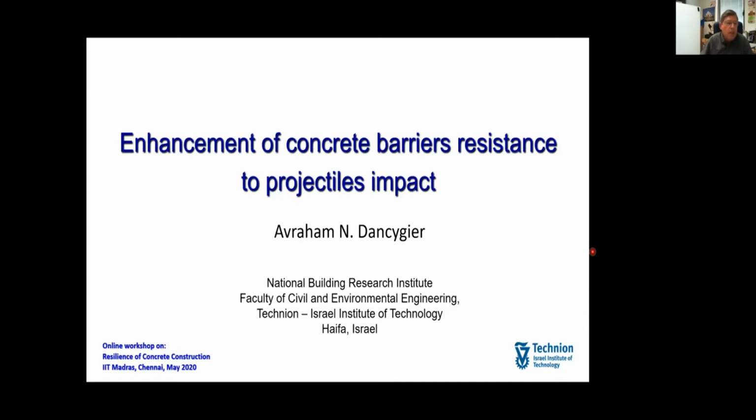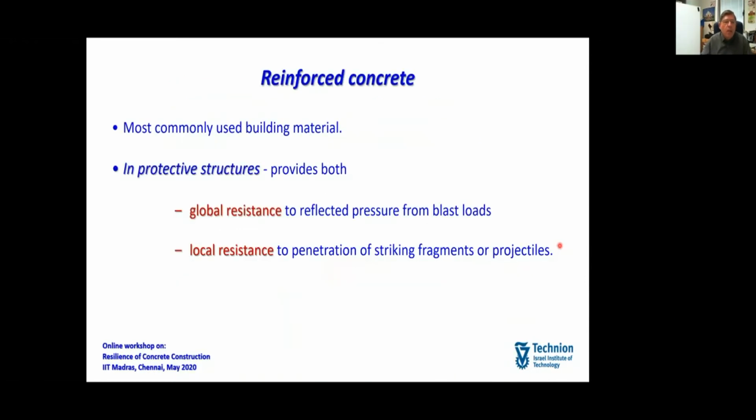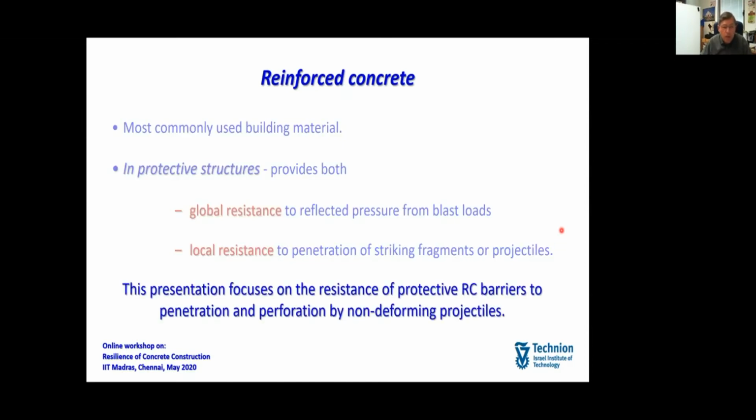The topic of my presentation, enhancement of concrete barriers resistance to projectile impact, refers to protective structures, whether military or civil. Now, most of these protective structures are constructed of reinforced concrete. The reason for this is that reinforced concrete provides these structures with global resistance to reflected pressure from blast waves, but not less importantly, it also provides them with local resistance to penetration of striking fragments of projectiles. So this presentation focuses on the resistance of protective reinforced concrete barriers to penetration and perforation by non-deforming projectiles.